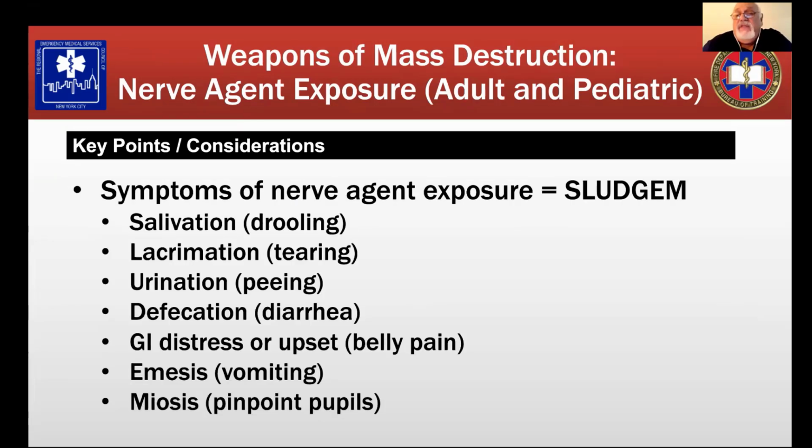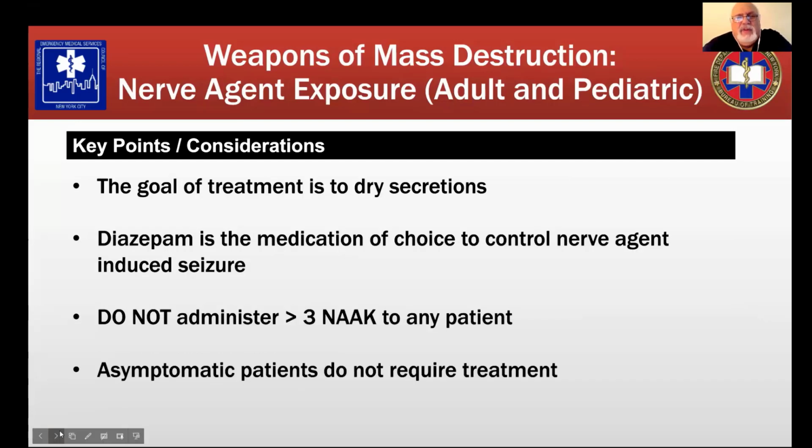Remember the key points in evaluating nerve agent exposures as part of the WMD protocol. SLUDGEM refers to salivation, lacrimation, urination, defecation, GI distress or upset, emesis, or miosis. All of these things should be things that you look for in a potential nerve agent exposure. Remember that in nerve agent exposure, the key goal is to dry out secretions. Diazepam remains the drug of choice to control nerve agent-induced seizures.